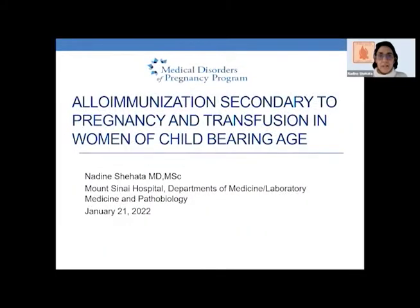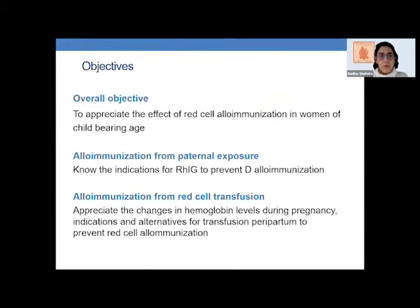Good morning, everyone. I'll be discussing alloimmunization secondary to pregnancy and transfusion in women of childbearing age. I have one main objective for the next 30 to 40 minutes: to have you really appreciate the effect of red cell immunization in women of childbearing age. Then I'm going to categorize the presentation into two. One, how to prevent exposure from paternal antigens, and therefore prevent alloimmunization from paternal antigens, by the use of Rh immunoglobulin. And two, we're going to focus on how to prevent immunization from red cell transfusion, and in so doing, appreciate the changes in hemoglobin levels and transfusion criteria for women of childbearing age, as well as alternatives to transfusion.